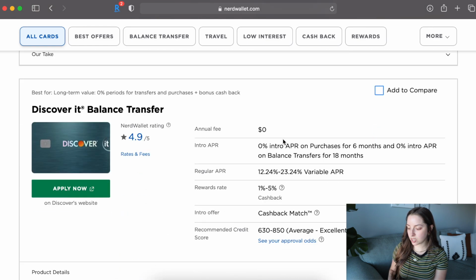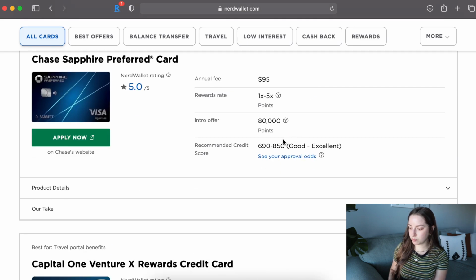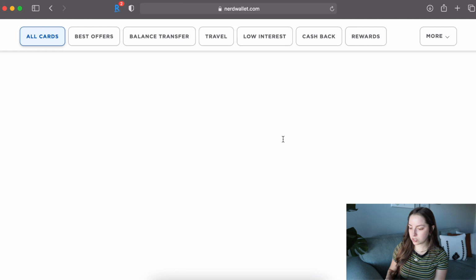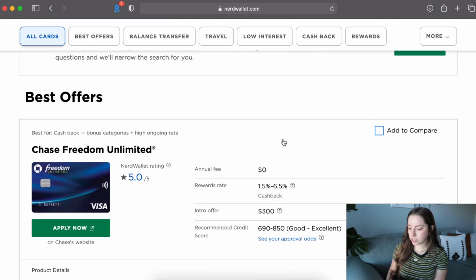See, all of these are just good for balance transfers or for people who really need to move money around. It looks like things are kind of repeating. Yeah, okay. So I think we're going to go with that Wells Fargo card. That's the process that I go through.